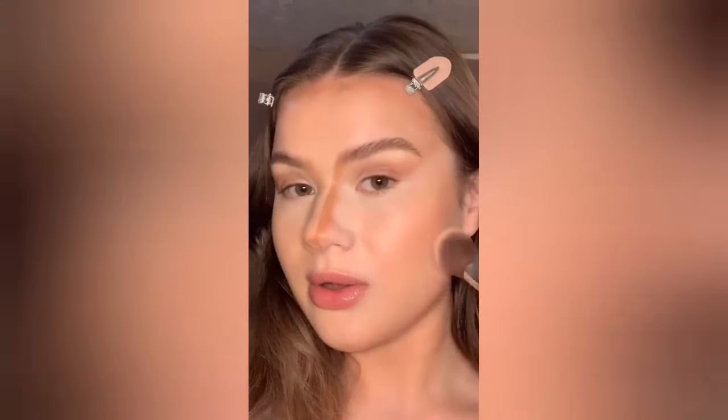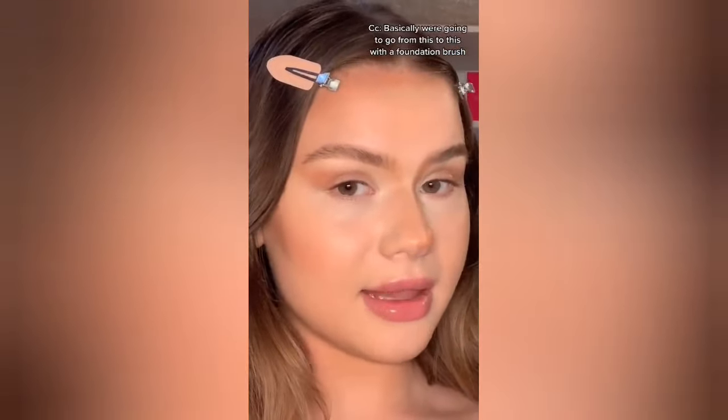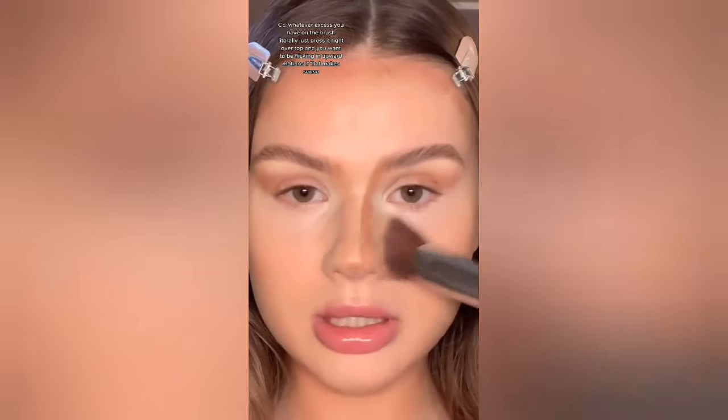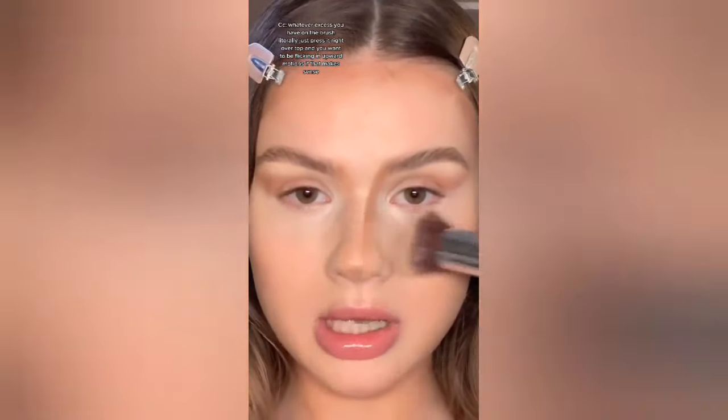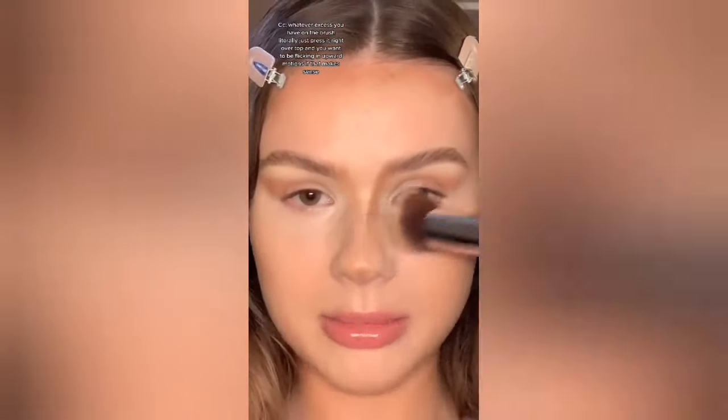I'm glad you made it to part two because we're clearly not done yet. So I already showed you how to blend out the face, but I wanted to show you how to blend out the nose. Basically, we're gonna go from this to this with a foundation brush. Whatever excess you have on your brush, literally just press it right over top, and you wanna be flicking in upwards motions, if that makes sense.